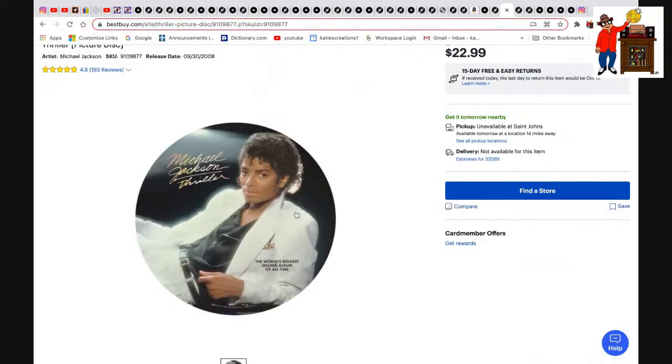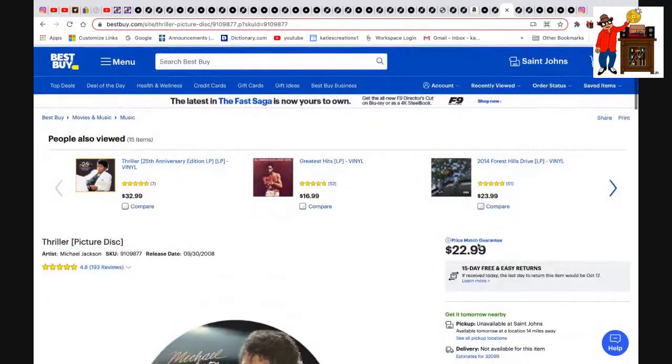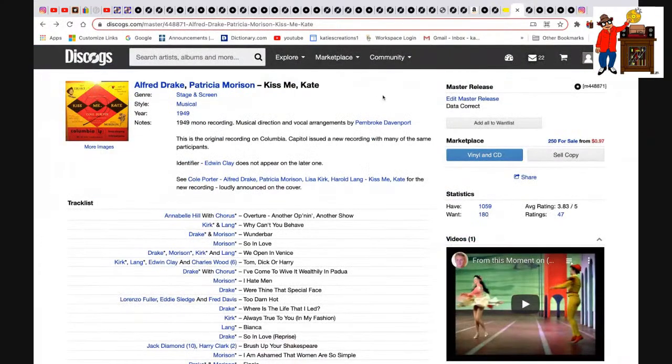A lot of collectors love picture discs for the fact that they're just cool. They're a novelty record. They're not meant to sound very good. The picture is sandwiched literally between two layers of thin vinyl. It's not made to be the greatest audiophile pressing in the world, but it's just kind of cool. So you can buy this picture disc for $22 on Best Buy. So it is currently there.